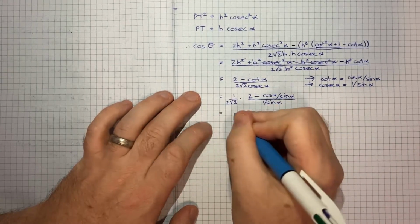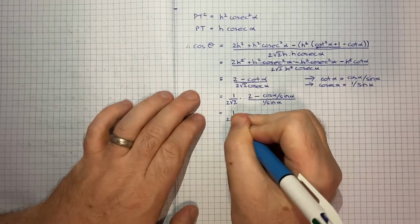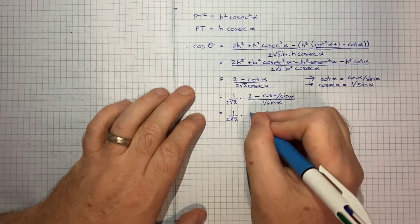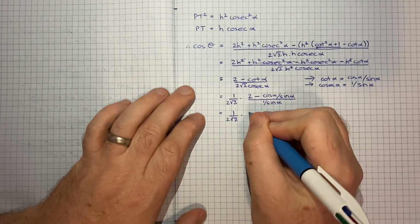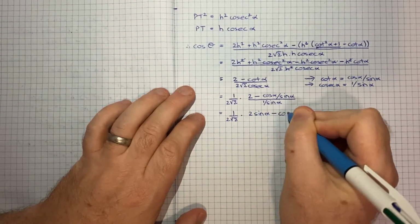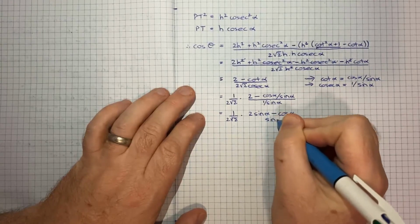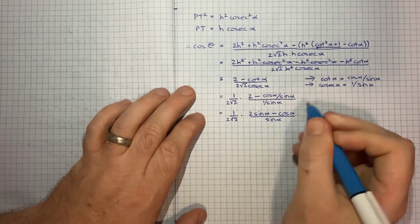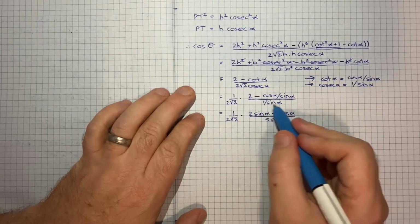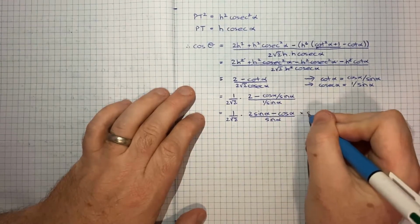So that's going to be 1 on 2 root 2 times, and I'll get this common denominator, so it will be 2 sine alpha minus cos alpha all on sine alpha. So that's this numerator here. And dividing by 1 on sine alpha is the same as multiplying by sine alpha.